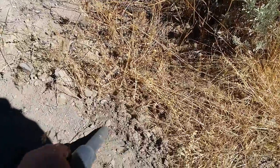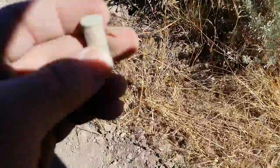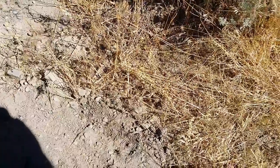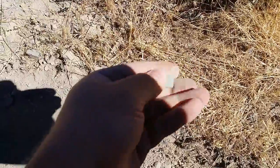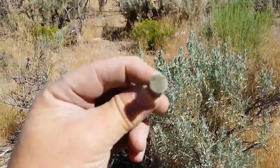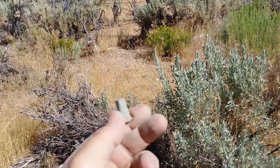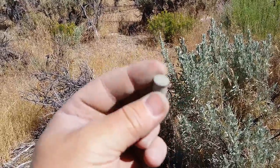Sorry, my hands are shaking. Just kind of a shaky guy, I guess. Oh, there we go. It's an old bullet shell casing, but it is an old one. That's rimfire. I can clean that off. I don't know if I can see that or not, but so cool. That's another good evidence. I'm in a good spot here. Old history.